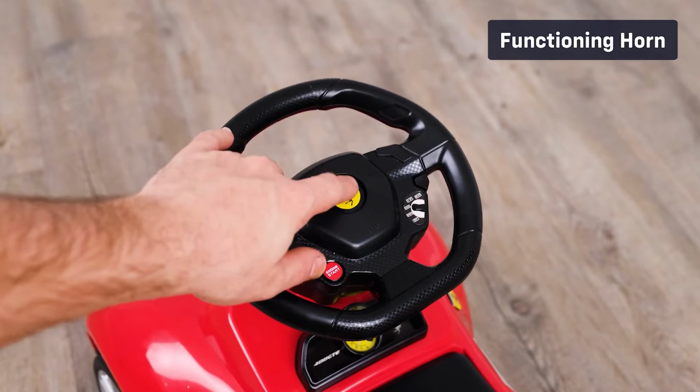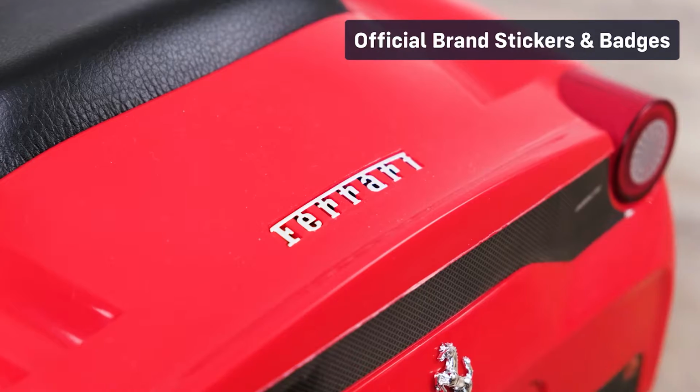Let's take a look at some of the standard features. Functioning horn, official brand stickers and badges.